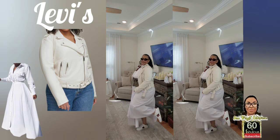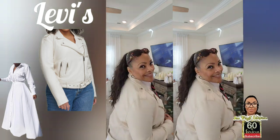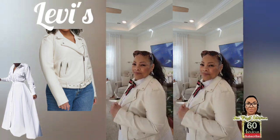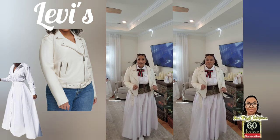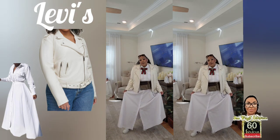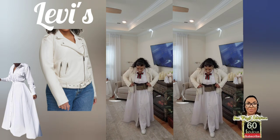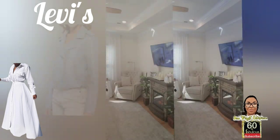This one is from Levi's. I styled it with my Gucci sneakers. I styled it with my Gucci fanny pack. I love this, and even the beautiful bow, just to tie that green and red look together, Gucci glasses. Again, ladies, remember, it's about styling the Moto Jackets for spring. And again, this beautiful jacket is from Levi's.